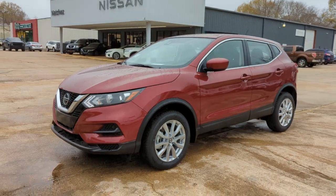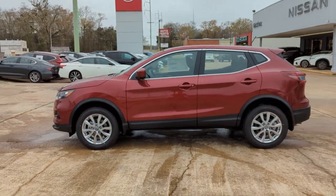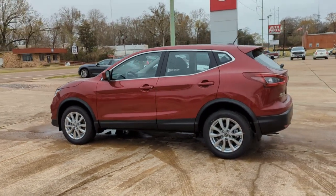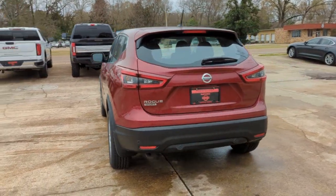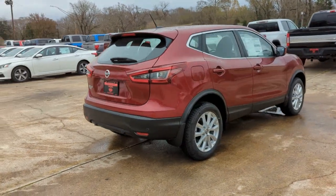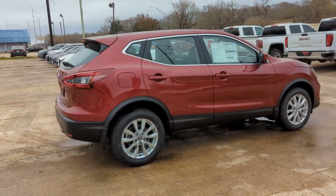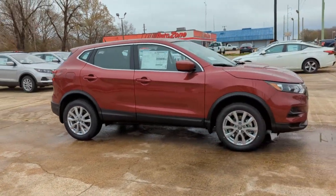This could be the car for you. The 2021 Nissan Rogue Sport. Style, security, and efficiency blend beautifully in this Nissan Rogue, the handsome, family-friendly compact SUV that offers standard driver assist safety features and a smooth, responsive ride. Comfortable and capable, this sporty four-door hatchback brings confidence along on every journey.